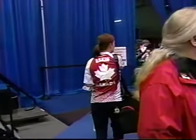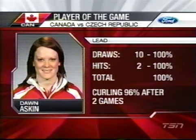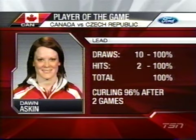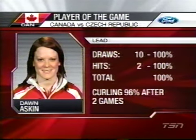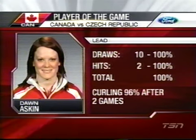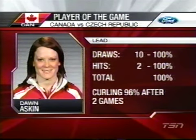Don Askin and the Canadian team leaving the ice after an 11-4 win over the Czech Republic, two straight. Time now for the player of the game, brought to you by Ford, powered by you. A perfect game, a perfect setup to every end that led to a terrific game overall for Team Canada. Second game in a row for Don Askin with huge numbers, and she's doing the job this week, that's for sure.